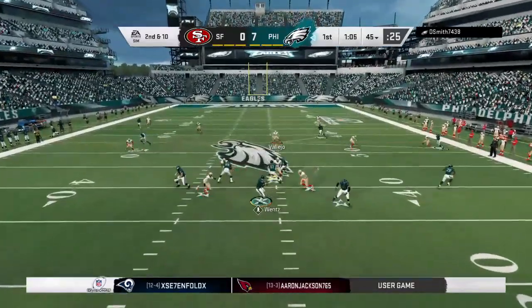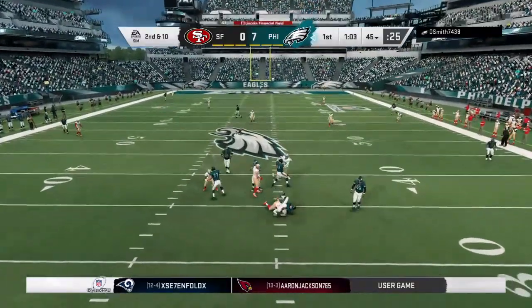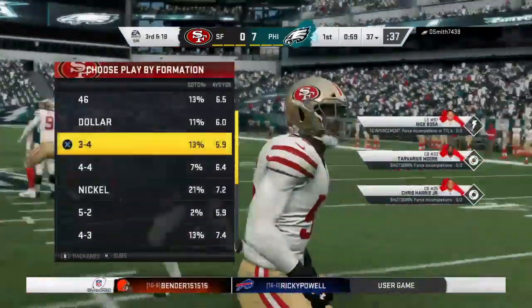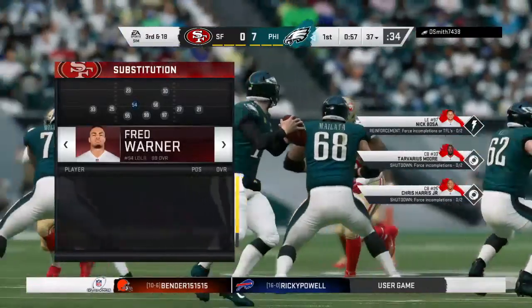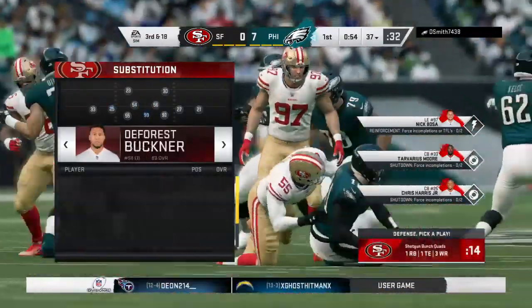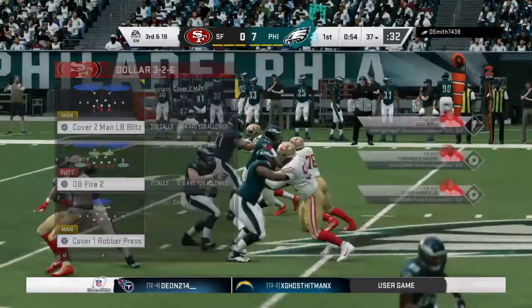To throw, it's Wentz. Nowhere to escape, and he goes down. D. Ford in there for the sack, and it's an important one from a personal standpoint, as that is sack number 100 in what has certainly been a terrific career to this point.